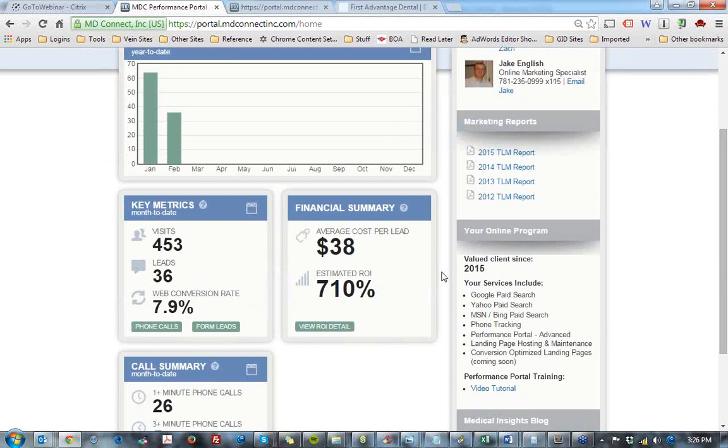Okay, now on to the next module here, the financial summary. Now, a quick note on this before we dig in any deeper. The affiliate level is going to have the financial data in it. However, if you're logging in as an individual office, this is going to say NA, because the financial data is only going to be entered at the affiliate level. So this is only relevant to people at the affiliate level.